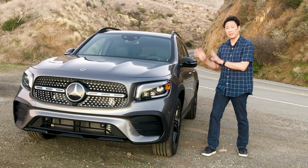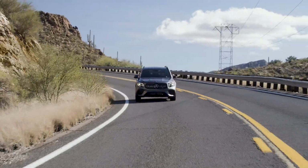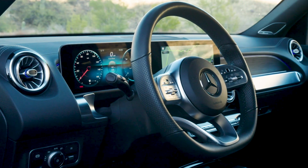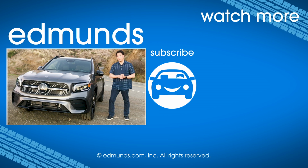It's packaged smartly. It has the right amount of power. It drives great. There's a ton of space for passengers and cargo. There's a ton of tech. I mean, the accolades just keep piling on to the point where I'm saying, this is the next class leader.